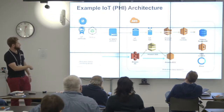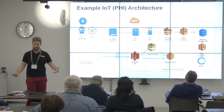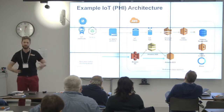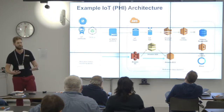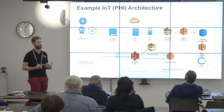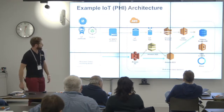So the notification is received in our Simple Queue Service. We have an application running on top of EC2, which is in scope for compliance, that is listening to that queue and waiting to react, to be able to update patient information, to be able to add new patients to the system, and that is in scope for compliance for dealing with that personal health information.